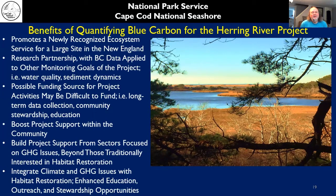It brings in supporters, potential funders, and partners who have an interest in the project from a climate change perspective as opposed to a habitat restoration perspective. And when people hear how climate benefits can be incorporated into a traditional habitat restoration project, it's very exciting. It becomes a hot, high interest for a certain sector of potential partners and funders.